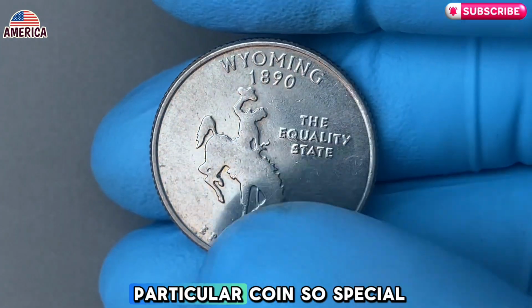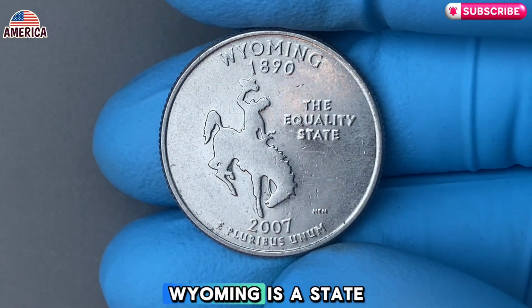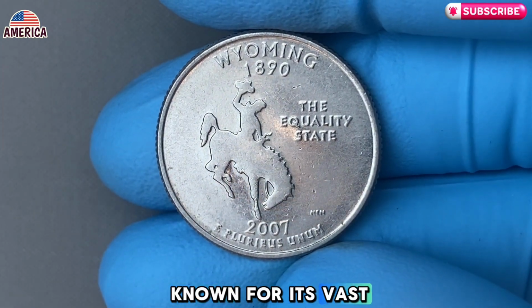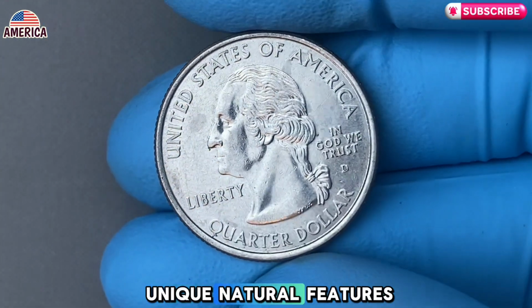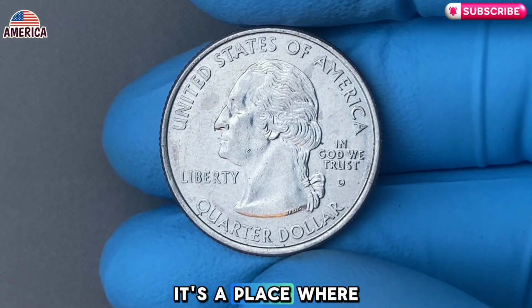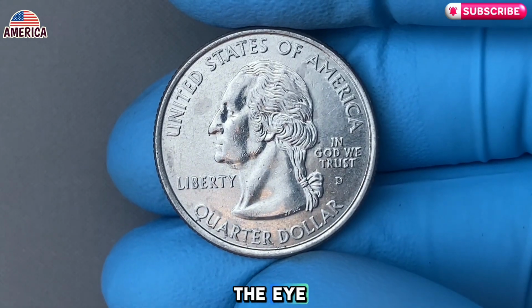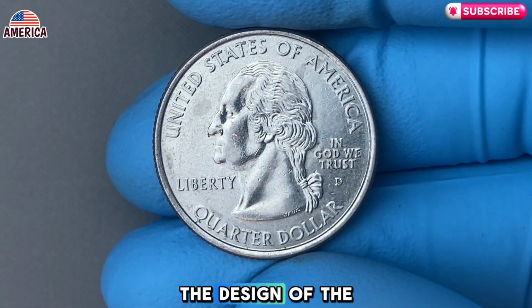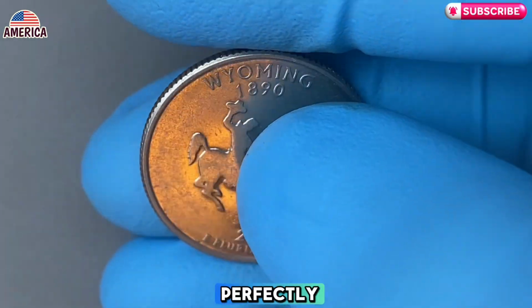But why is this particular coin so special? Let's take a closer look. Wyoming is a state known for its vast, rugged landscapes, breathtaking national parks, and unique natural features. It's a place where wild bison roam and majestic mountain ranges stretch as far as the eye can see. The design of the Wyoming 2007 quarter captures this wild beauty perfectly.